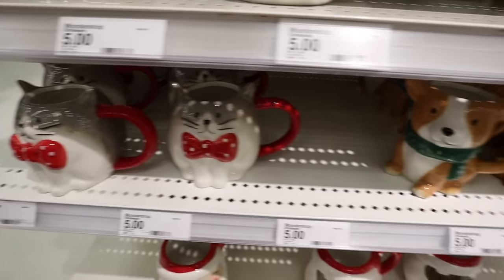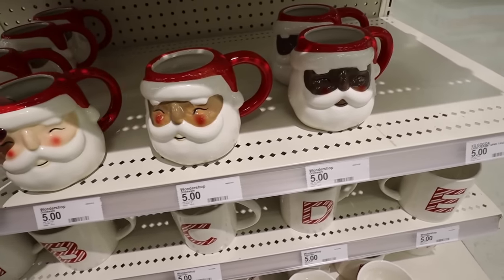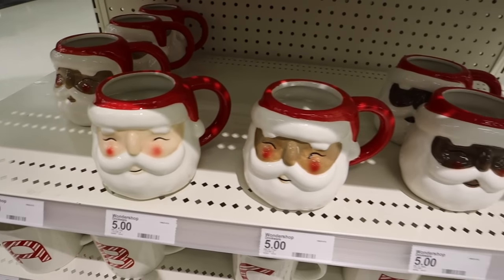They have a few more cat and dog mugs down here, and then of course they have all of the Santa mugs. Look at all of these.